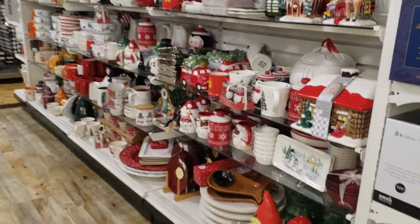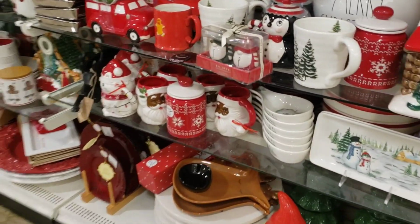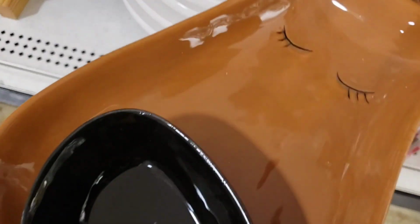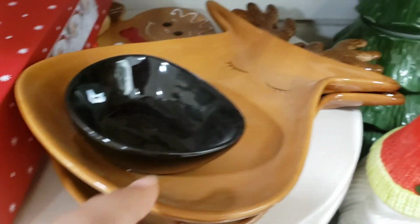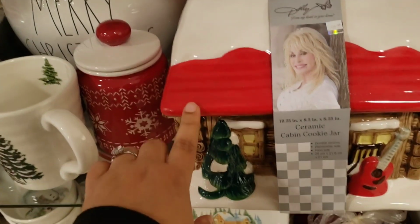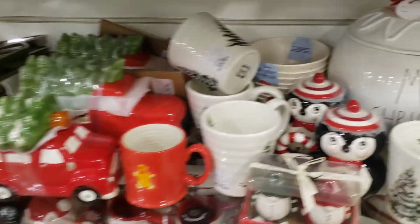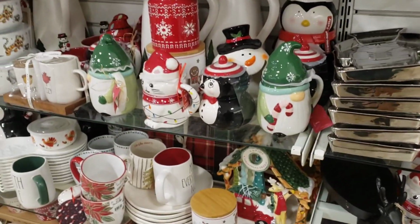Okay guys, so this is the section that usually has all the Rae Dunn seasonal, and wow, what is this? This is beautiful. That gingerbread back there, I have to get it out this year. They have so many beautiful things. Wow. Beautiful cookie jar. They have the big Merry Christmas ball. Those are huge, by the way.